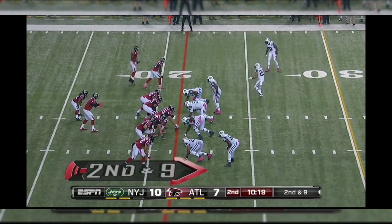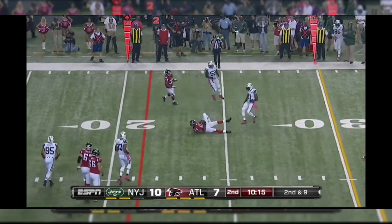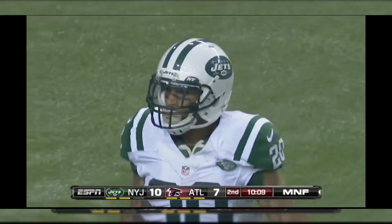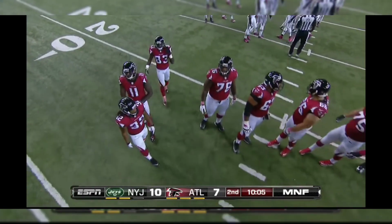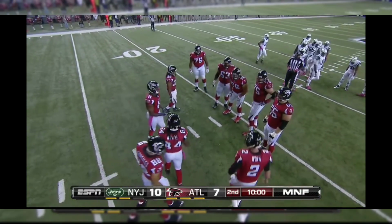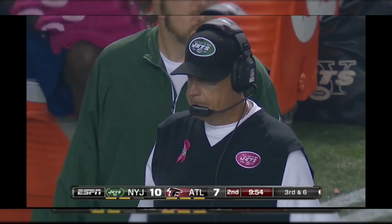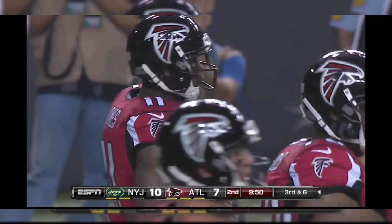Second and 9, the Cromartie-Julio Jones battle continues at the top. And here is Julio with the catch. Limited gain, he's coming over in the zone. Kyle Wilson, Jets' former first-round pick, with the stop. And it's these third down situations that Matt Ryan has to be very careful with. You're going to get 10 to 12 snaps a game from Rex Ryan that you can't prepare for because they're designer blitzes. And watch Ryan use his snap count to try to decipher the blitz and the coverage from this Jets defense.